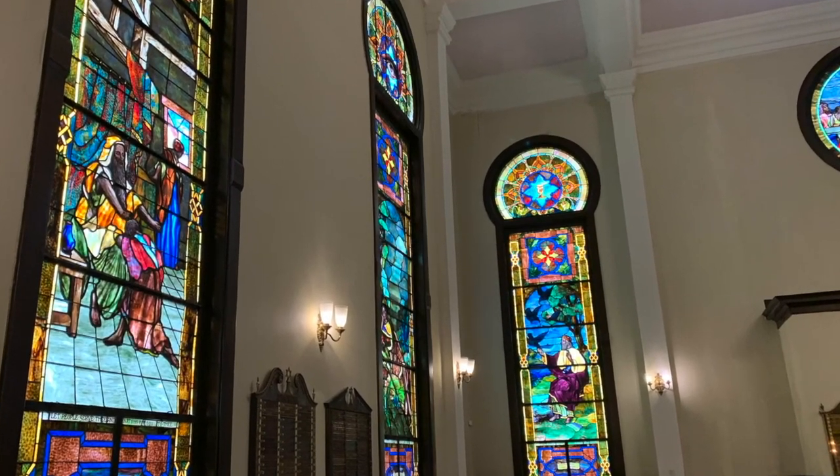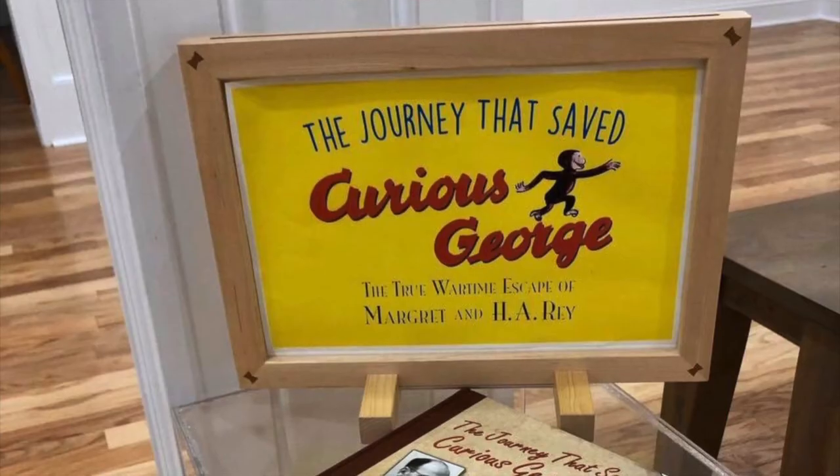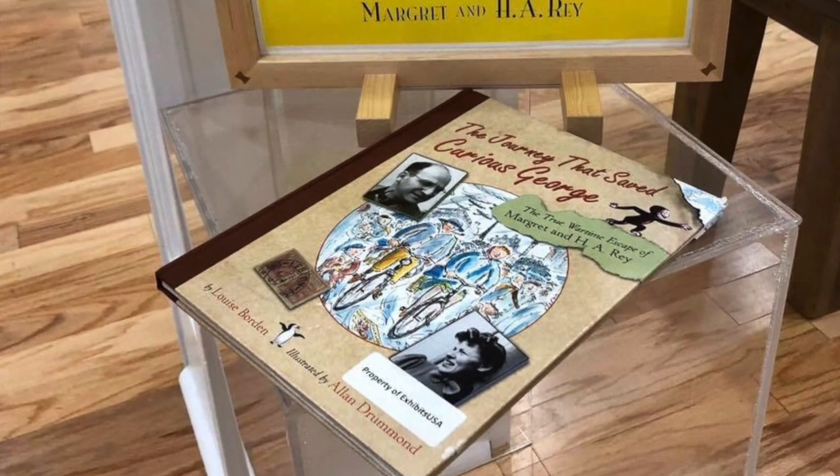We have a special hall called the Ackerman Hall where we have traveling exhibits, and we have Curious George, and you'll be able to learn about how Curious George was created and the journey of the Reys who wrote his story.